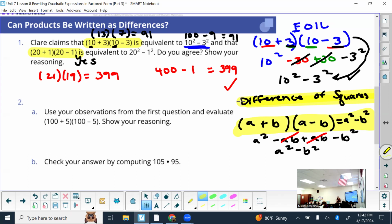So what does difference mean in math? Good, it means subtraction. So if you notice that you have a difference of squares, so perfect squares, like 100 is a perfect square, because when I square root it, I get 10, not a decimal. 9 is a perfect square. When I square root it, I do not get a decimal. If you see a difference of squares, you know that your factor form is going to look something like this. In parentheses, a plus b and a minus b, where a would be the square root of a squared, b would be the square root of b squared.